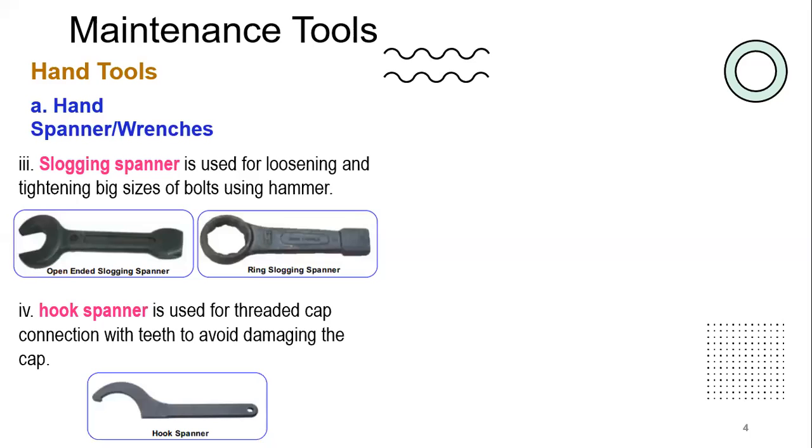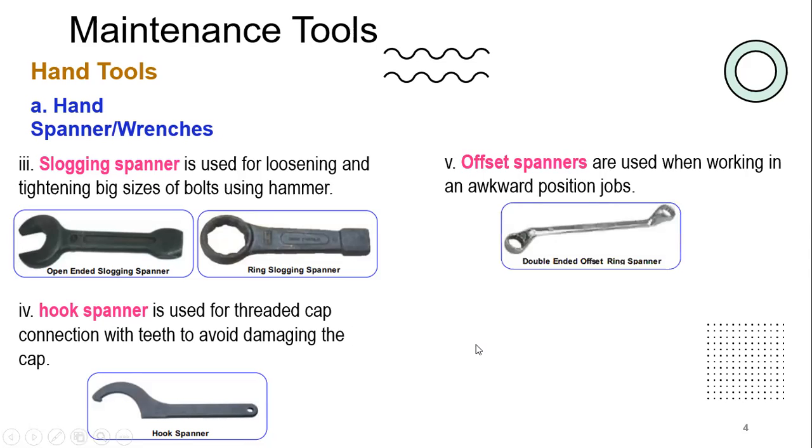We also have the hook spanner. It's used for threaded cap connections with teeth to avoid damaging the cap. The hook spanners are mainly used for fire hoses if you want to connect them. That's how it looks. And then we have offset spanners, used when working in an awkward position. Typically you may have used this on your motorcycles or even your automobiles.